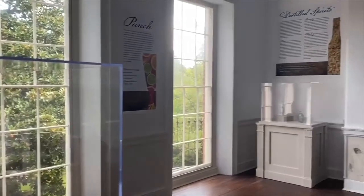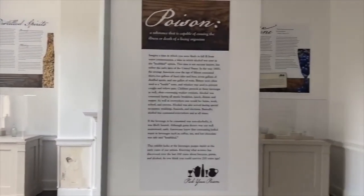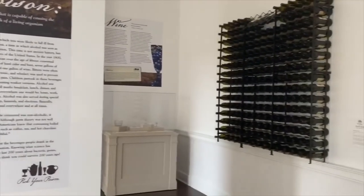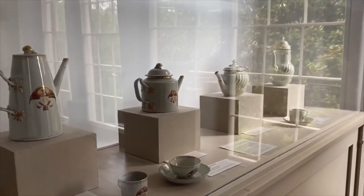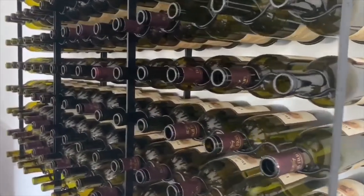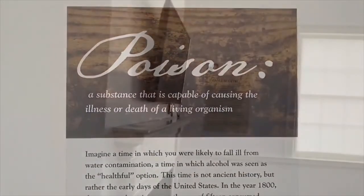Pick Your Poison, at the front of the house, explores the history of drinking during the Federal period, with sections on wine, beer, cider, tea, chocolate, punch, and hard liquor. Visitors can learn about the full spectrum of drinks in the capital city 200 years ago.